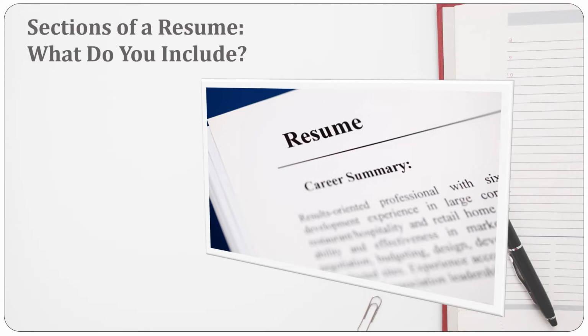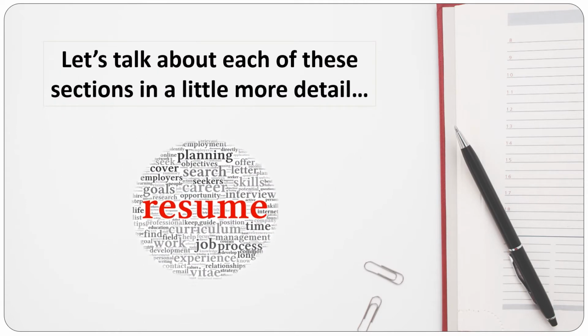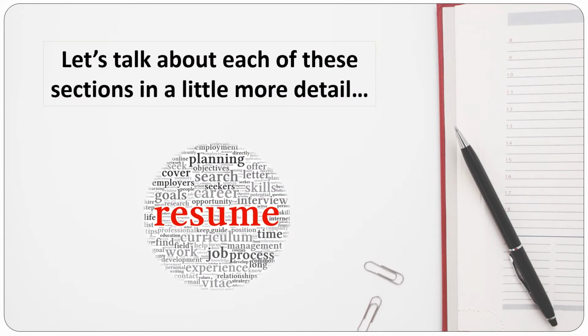Sections on a resume. What do you include? The basic sections of a resume include your header, which includes your name and contact information, your career summary with your skills and qualifications included, a skills section, work history, your education including your high school diploma, college or university degrees, training certificates, and military experience. Each resume may label sections differently, but they're usually going to fall under those categories. First, let's talk about each of these sections in a little more detail.